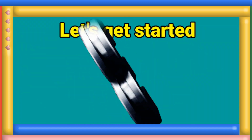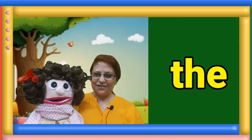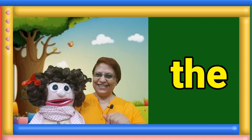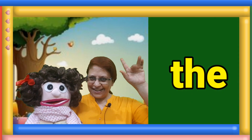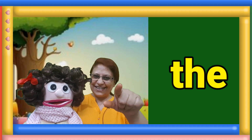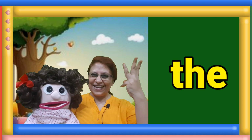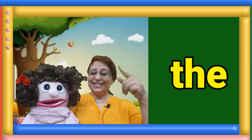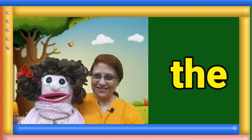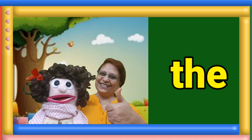Let's have fun! Here is the first sight word on your screen. Wiggle your fingers and read the word. 1, 2, 3. The! Correct!